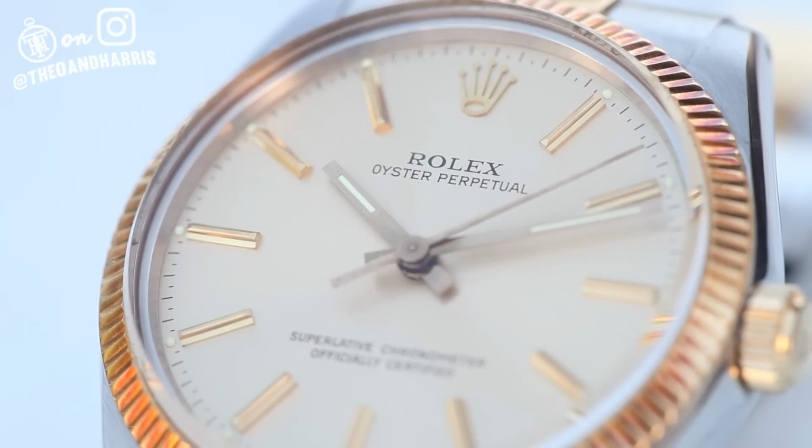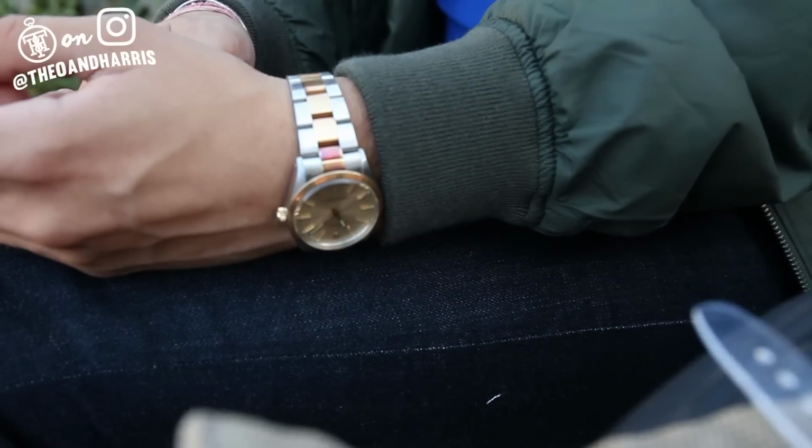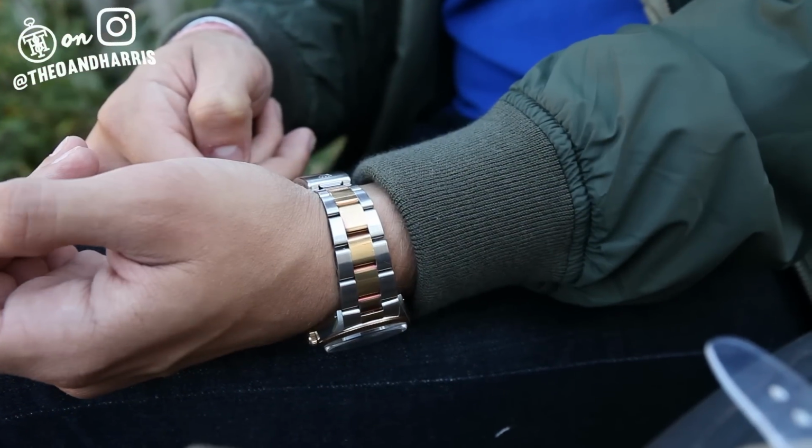In fact, I think I've only ever seen it 2 or 3 more times over the last 3 years. But every time I have, a very lucky watch geek has swept it up almost immediately.